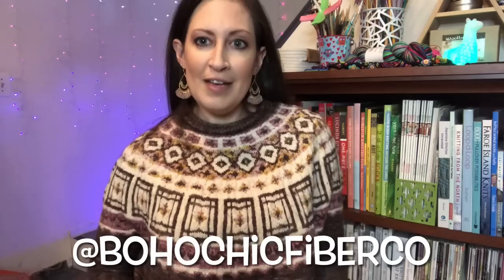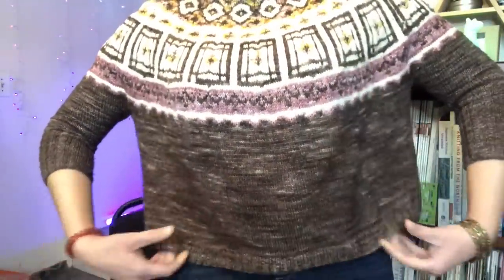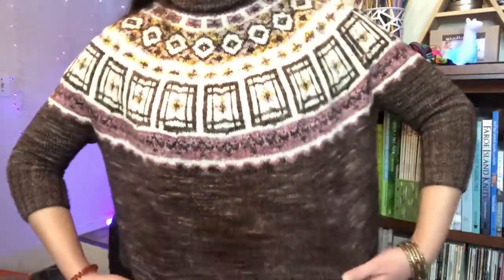So this is a test knit that I did for Anneh Lupton of Boho Chic Fiber Co. I have tested several sweaters for her over the past couple of years, and I will be doing another test knit for her after I finish my current test knit. So there will be more from Anneh coming to this podcast. You can see it's kind of cropped-ish on me. I made it a little bit cropped. Swancho type sweater.